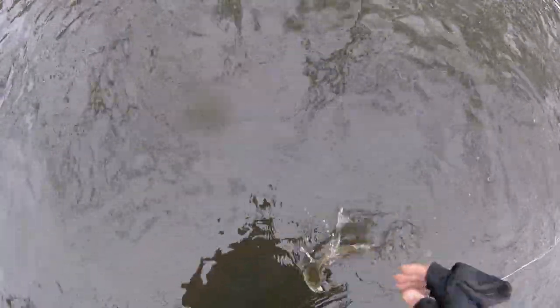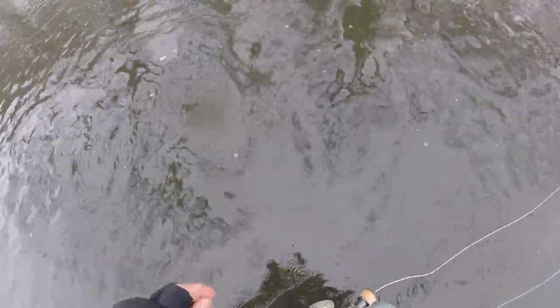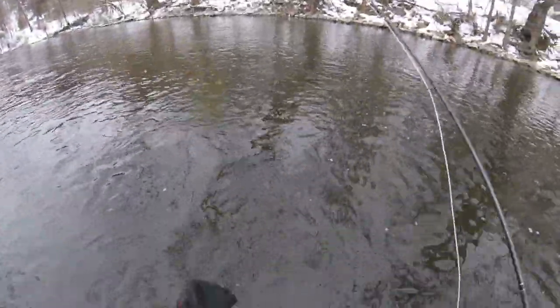A beautiful, beautiful brownie. These brownies. Man, me and my buddies have not caught brownies here in a long time on the Tully. We're catching all rainbows. Now today, three brownies and beautiful brownies. Look at that. Gorgeous brownie. I want to say that's a cuckoosing brownie. I want to say it is, but just so pretty. There it goes. Okay, Glowbug's back in the lead.